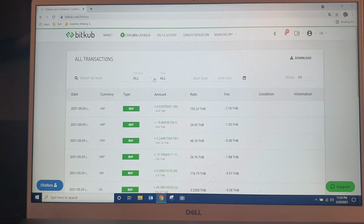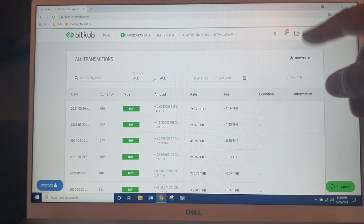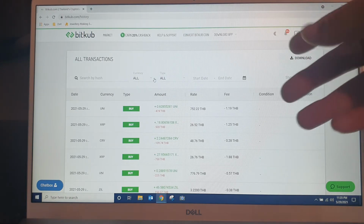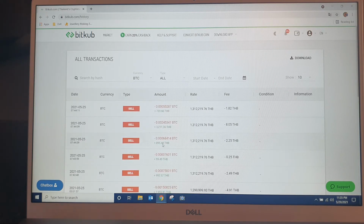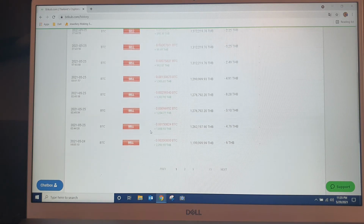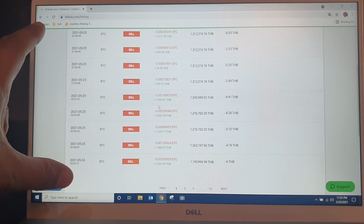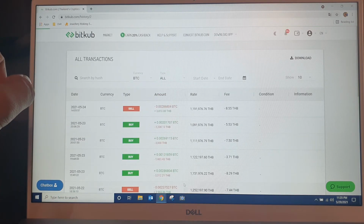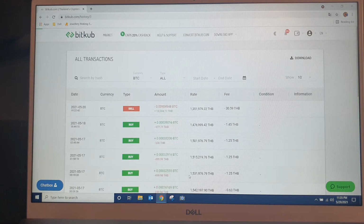So I went to the dashboard, and I went to this icon, and you can see your wallet and your history. I selected history, and now if I select, for example, Bitcoin, you can see my history over here. I've got a lot of sells. There's no buys, but I'll show you my open orders. If we go to the second page, okay, a few buys and a sell, some more buys.